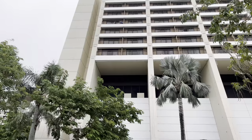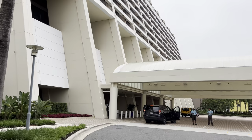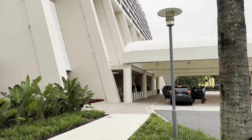Okay, so breakfast today is at Steakhouse 71 in Contemporary. If any of you have tried it, let us know. Looking forward to it, never been here before. We've done the fast serving here, but we've not done the proper restaurant.